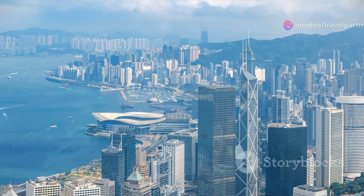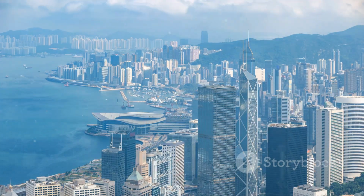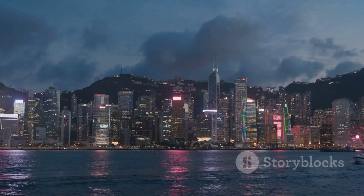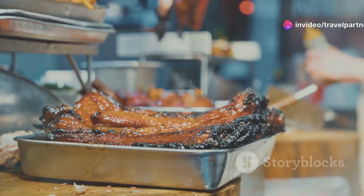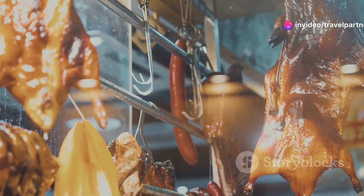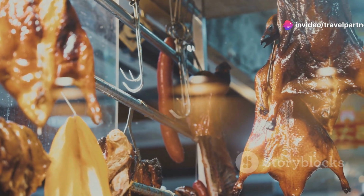And this time we're taking you on a wild ride through the vibrant streets of Hong Kong. We're talking about iconic landmarks, hidden gems, and everything in between. Oh, and did I mention the food? Get ready to feast your eyes on some seriously delicious eats.